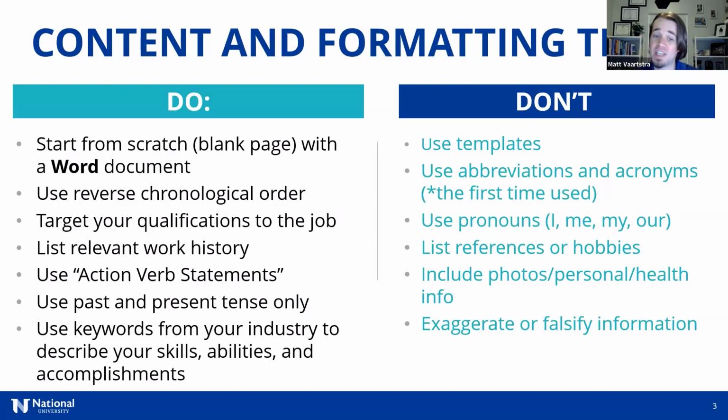We want to make sure we use key skill words from your industry to describe your skills, abilities, and accomplishments. And you'll hear those three words from me quite a few times. Skills, abilities, and accomplishments. Those things are what make up good action verb statements. We want to convince the reader of our resume that we have the skills, the abilities, and the accomplishments from our past experiences to be successful in the job that we're applying to or the internship that we're applying to.